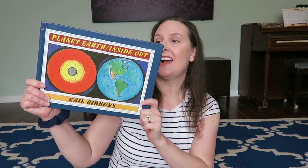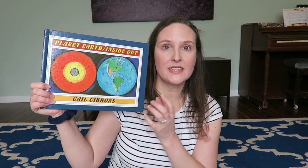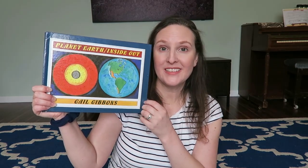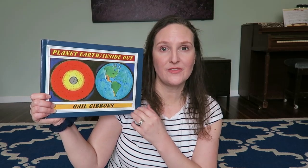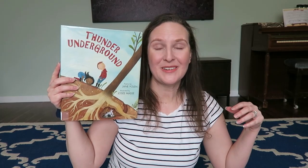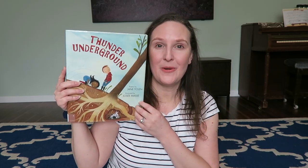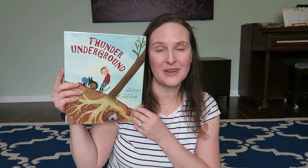So Planet Earth Inside Out. This is by Gail Gibbons. I love this author. She has really good science books, in my opinion, and really fun illustrations for the children that are very straightforward and to the point, but done I think in a beautiful way. Thunder Underground was a poetry book all about what is happening underground. So it covered anything from tree roots to subway systems to volcanoes and tectonic plates. Some great poetry, my boys love to read poetry.